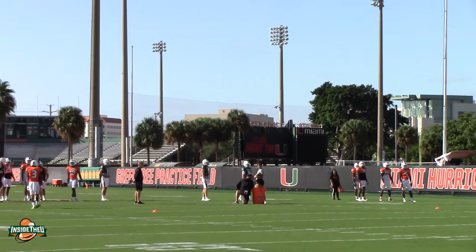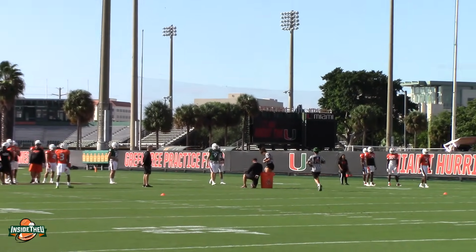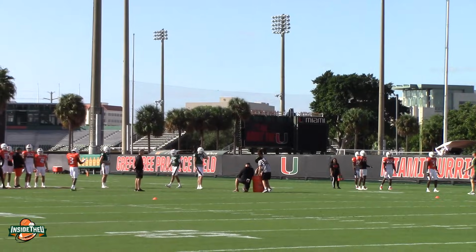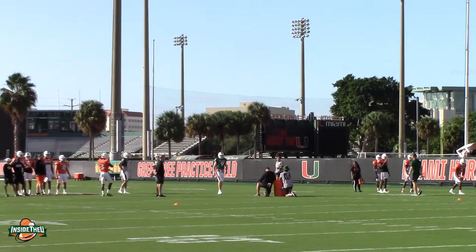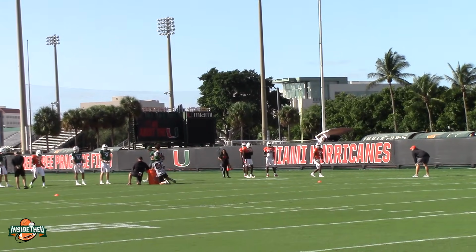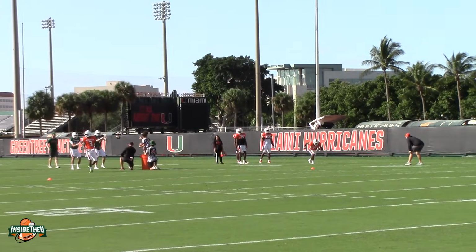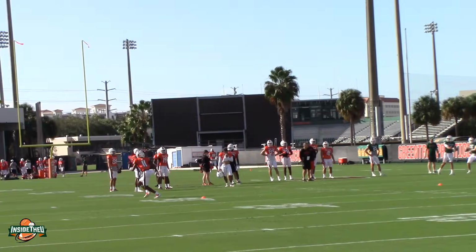We see it in drills quite a bit. If you guys have been following these videos throughout fall camp, we've seen them set some short passes up to running backs, and certainly do it to receivers as well. So it's not something that they're abandoning. I just feel like you'd like to see it a little bit more. I think it could really help out the offense.